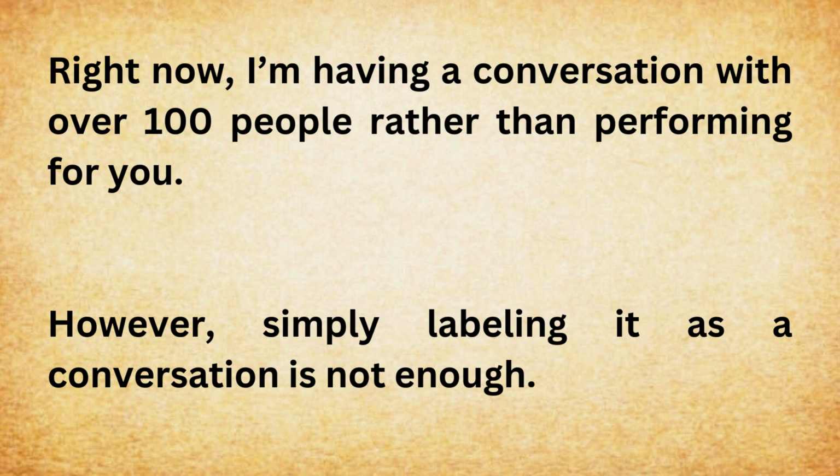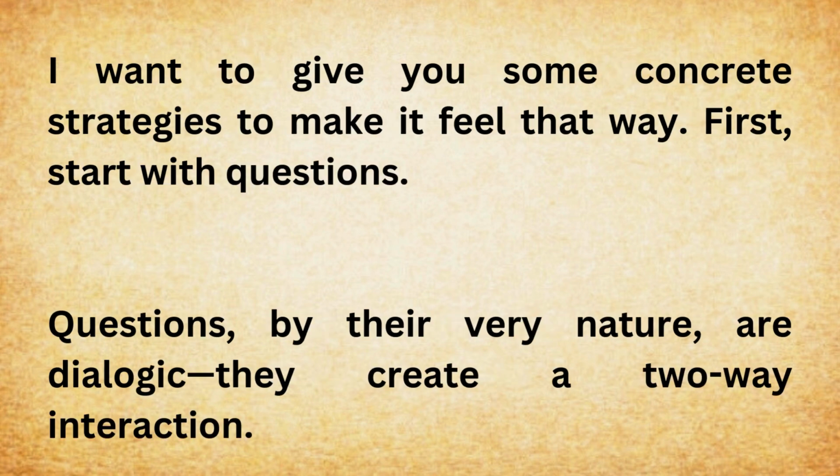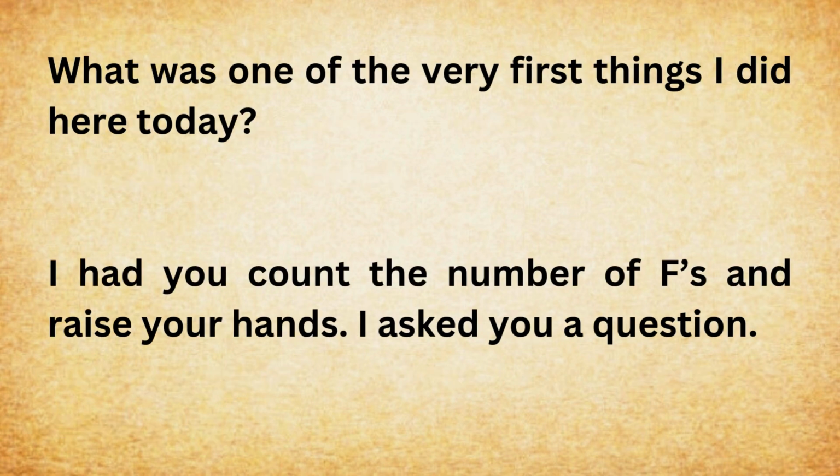However, simply labeling it as a conversation is not enough. I want to give you some concrete strategies to make it feel that way. First, start with questions. Questions, by their very nature, are dialogic. They create a two-way interaction. What was one of the very first things I did here today? I had you count the number of F's and raise your hands. I asked you a question.